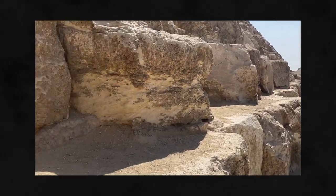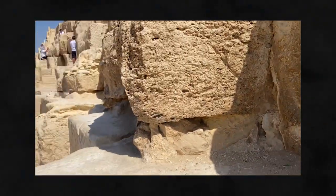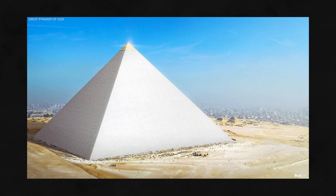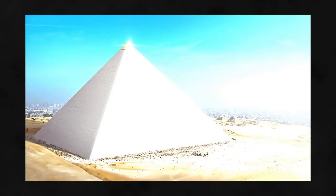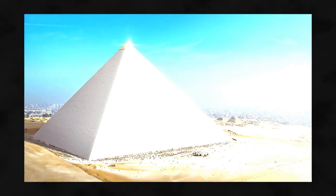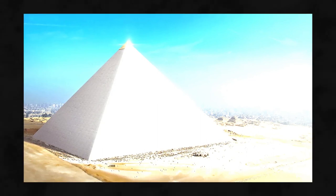The pyramids now, a dusty, old and scarred monument, used to stand taller, layered with a white, glimmering limestone that was so polished it would reflect the rays of the sun. It is believed that the original pyramid, with its casing stones, would act like a gigantic mirror and reflect light so powerful that it would be visible from the moon.